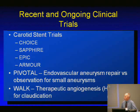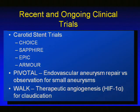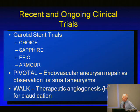Another area of great interest has been in the treatment of carotid artery disease less invasively, and we have been involved with several trials of different platforms for the treatment of carotid artery disease with stents and embolic protection devices. We have participated in a trial involving the use of stent grafts or covered stents for the treatment of abdominal aortic aneurysm, basically comparing the use of these stent grafts with observation for patients with smaller aneurysms, trying to decide whether we ought to be intervening sooner on patients with aneurysms now that we have these less invasive approaches to the treatment of aneurysmal disease.